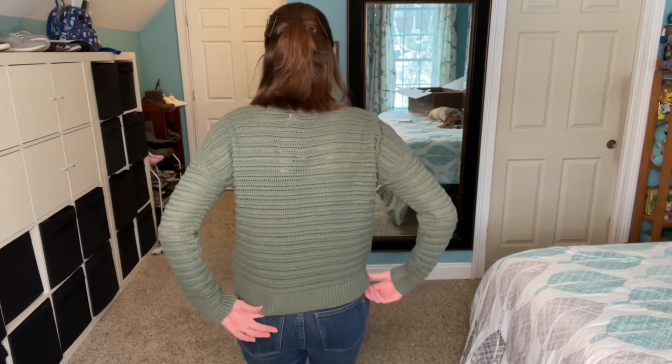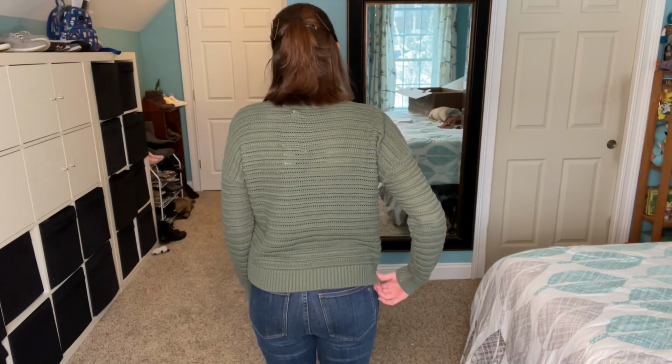Here is the back of this one. I think you can probably see the tags. I tucked them in, but I also managed to mess my hair up quite a bit trying to put this sweater on. Anyway, I don't love the way it sits, maybe because once in a while I have that problem with a sweater where it doesn't sit quite right with the material there.